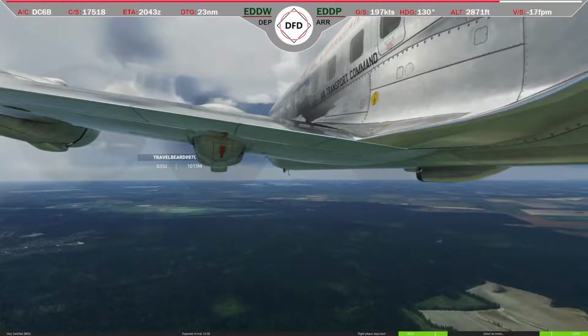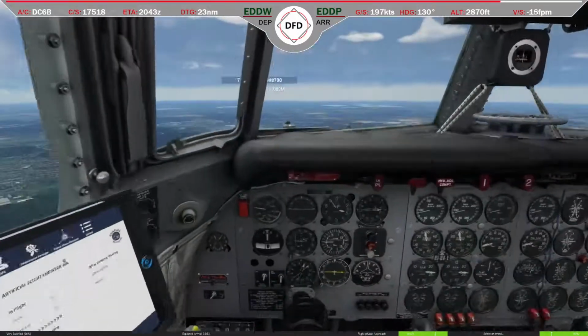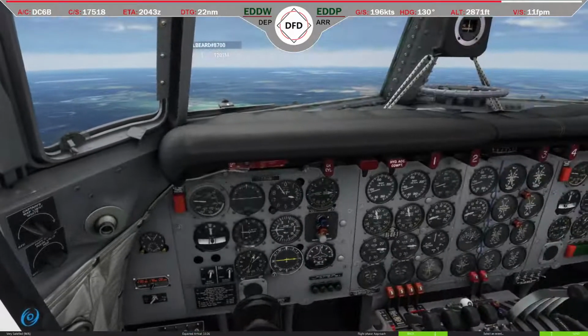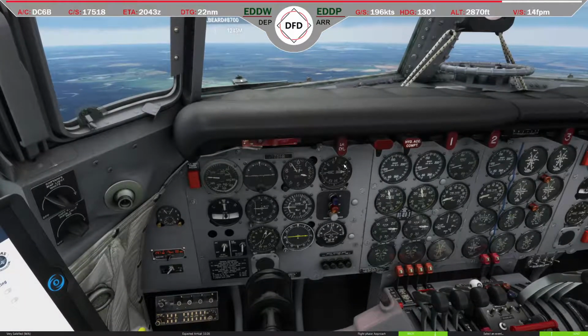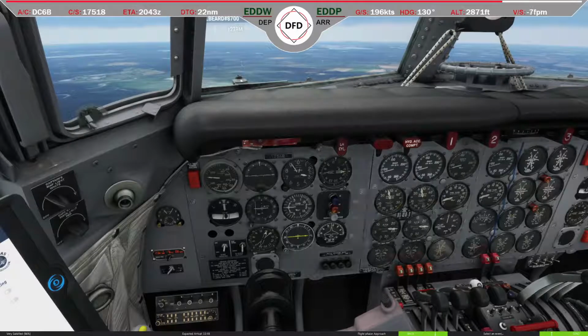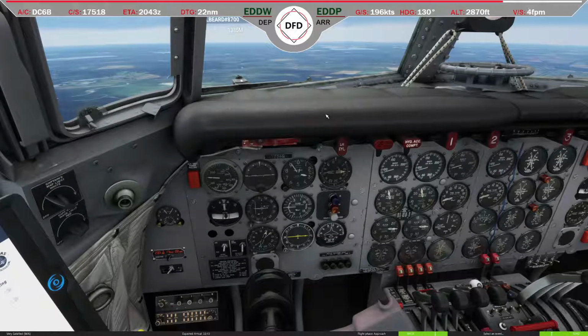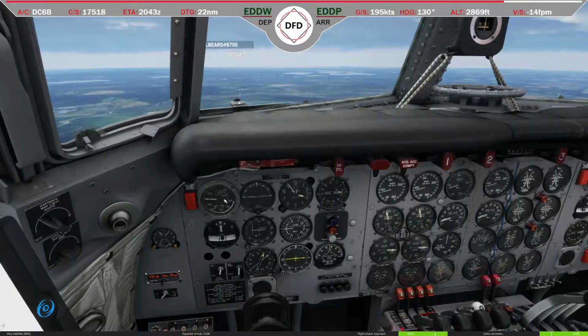Alright, it's getting dark out, and we're still brushing the bottom of the clouds. We're not doing too bad. In-range checks are done. It's getting ready for when I take over the throttles. And speed's coming back. We're down to 180.